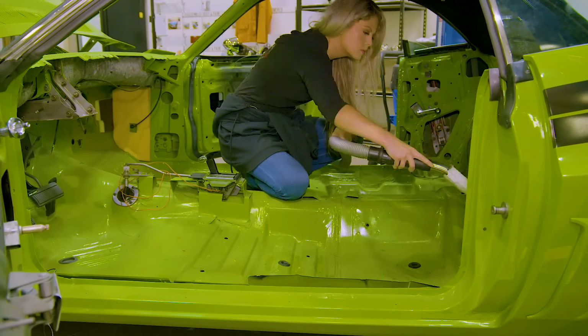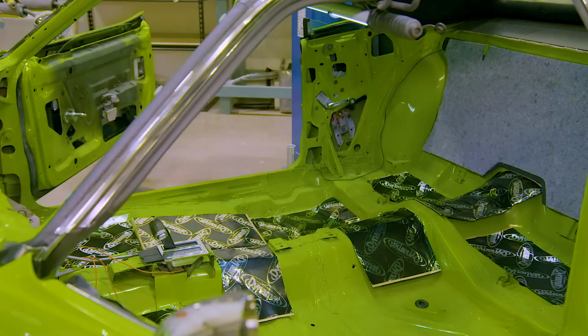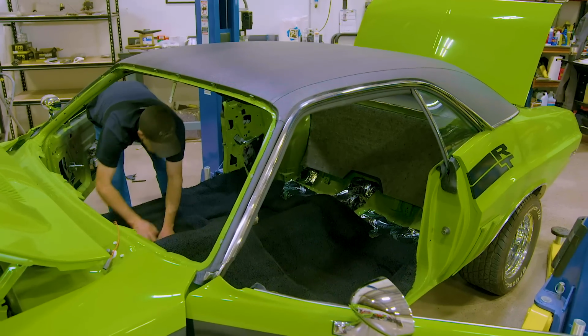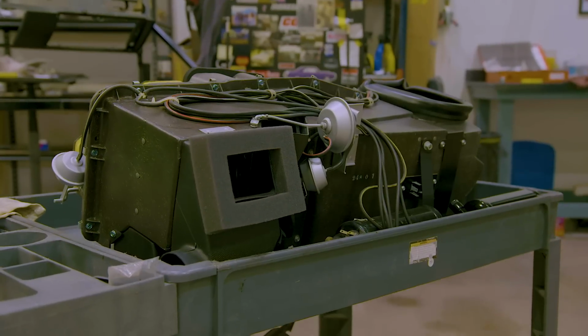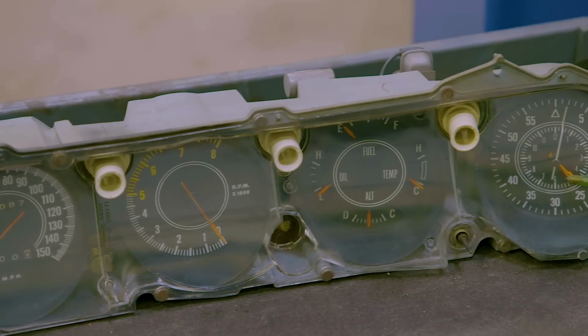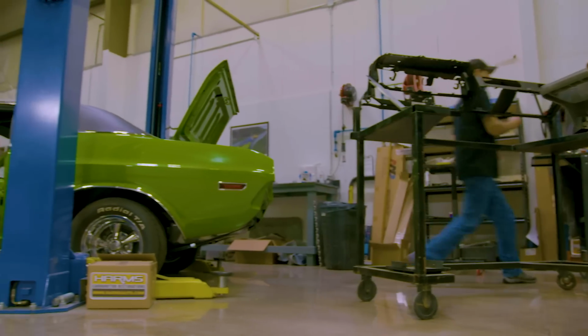With the body shop in crunch mode, Dave and Allysa take a minute to install the Dynomat and carpet in Buck 71 Challenger RT, paving the way for the installation of its heater box and dash. They need to get as much done as they can before the Firepower CUDA makes it into assembly.